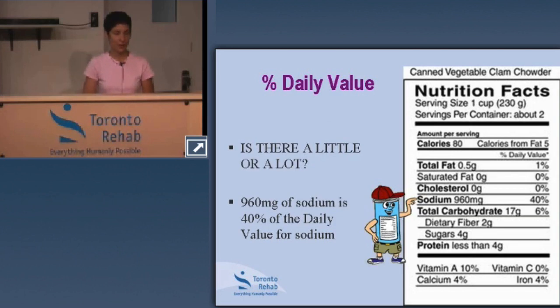So here's an example that we can work through together. For the percent daily value, this is canned vegetable clam chowder. If you look at the amount of sodium, even though you may not know what the percent daily value is, I'll tell you that in a moment, you can see here that in a 1 cup measure, 1 cup of this soup, you would be receiving 960 milligrams of sodium, which contributes to 40% of what's recommended for your daily value.